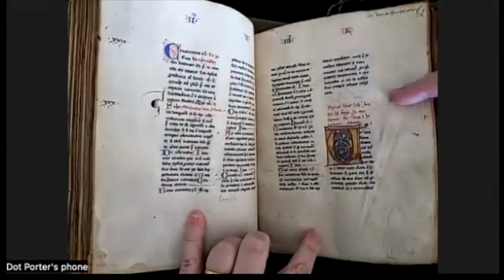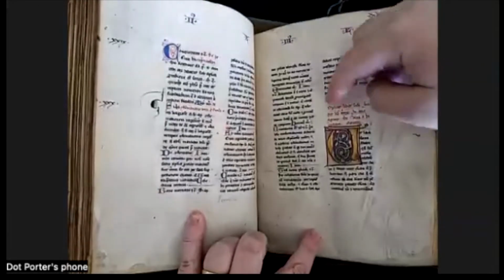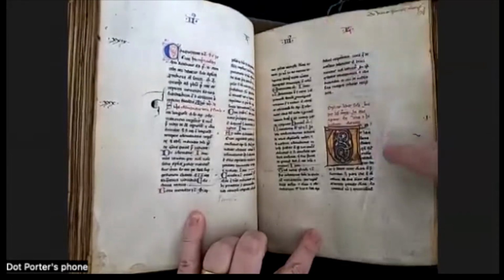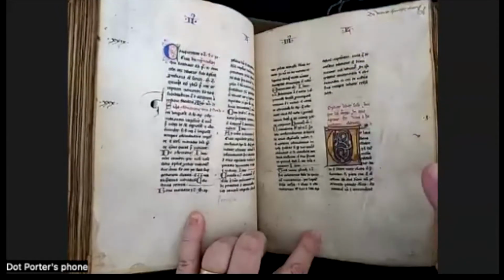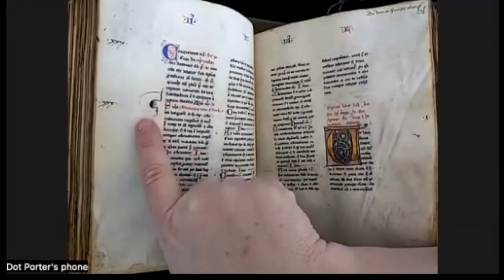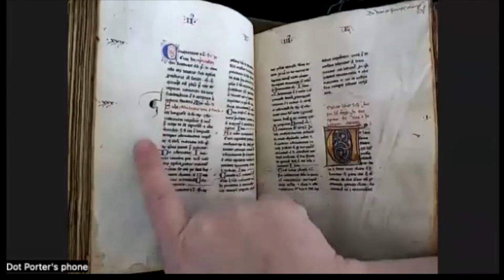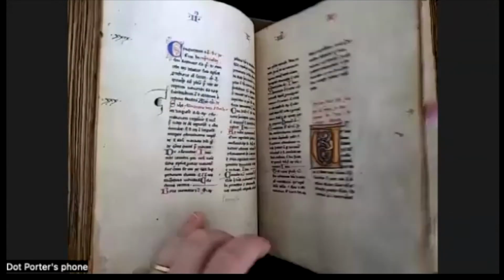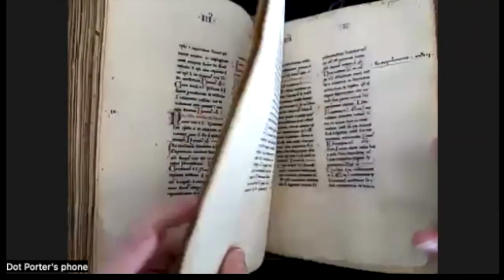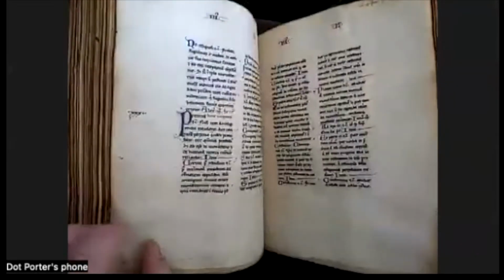But here we are, we're going from 2 to 3. We have the explicit, this is saying the end of book 2, right? And the start of book 3. This is later. That's interesting. This little thing here is like a paragraph marker, but this is probably 17th century. It's so interesting to me that it doesn't have more notes in it. It has notes in it, but not a lot of them.